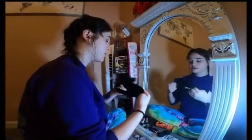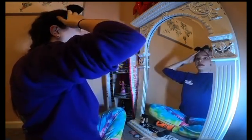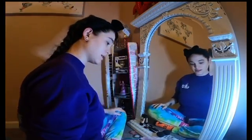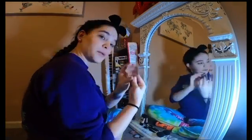Okay, before we get started, I'm just gonna pull all my crazy hair out of my way. Now, I am the type of person who likes to start with her eye makeup. Don't fight me on this. I do not want to get a mess all over my nicely placed foundation. So, we're going to start with the LA Colors Mineral Eyeshadow.